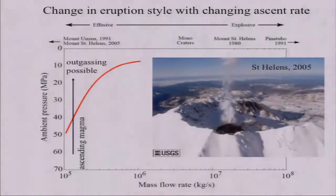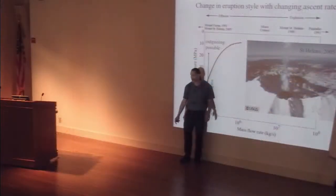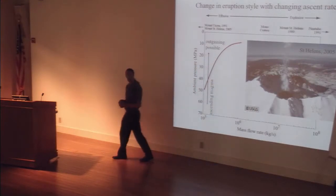Okay, so this is a busy plot. Let me explain the axes, because for the next set of slides, I'm going to try and put everything for high viscosity magmas onto this one plot. The horizontal axis is the rate at which mass is flowing up the volcanic conduit. And we're spanning 3 orders of magnitude in mass flow rates. You can think about this as being roughly proportional to how fast the magma is rising, something like a speed.